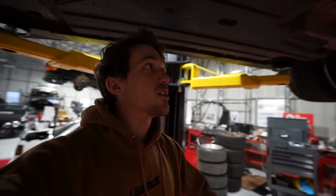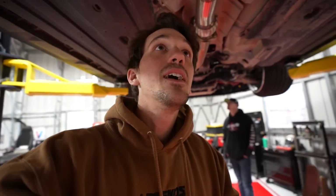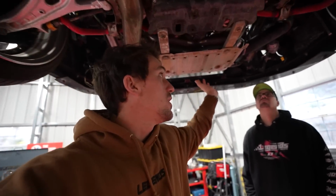Now, since we're on the subject here of modifying the WRX, Tim and I have pretty much done everything there is to do to one of these cars, bolt-on wise, I guess you could say. And we even replaced the turbo on this car with a direct, OEM location drop-in turbo, kind of like the same thing we did on the Type R.